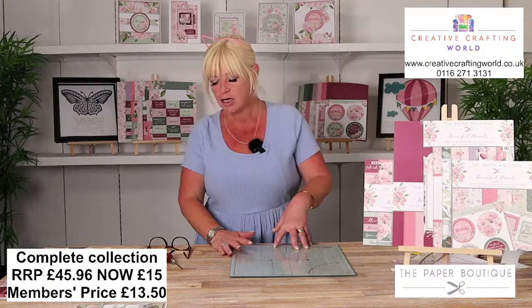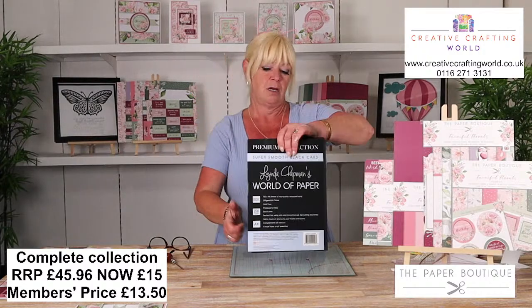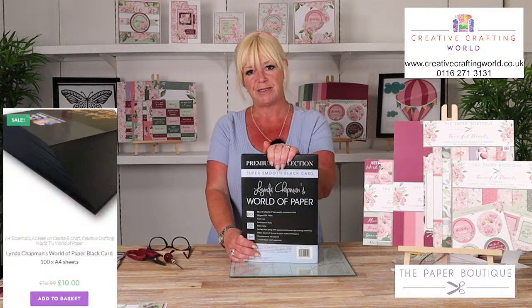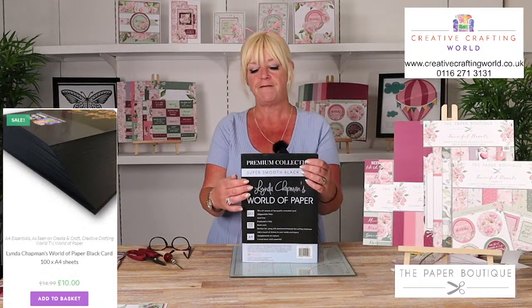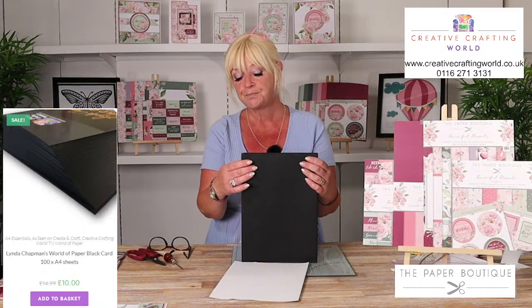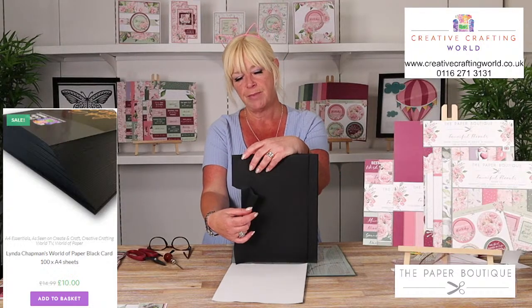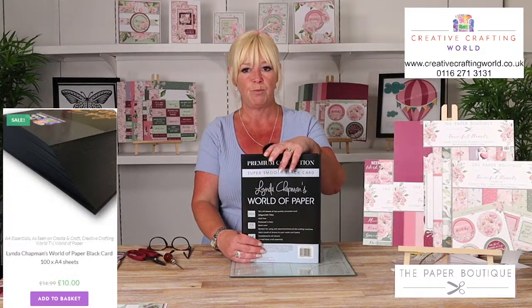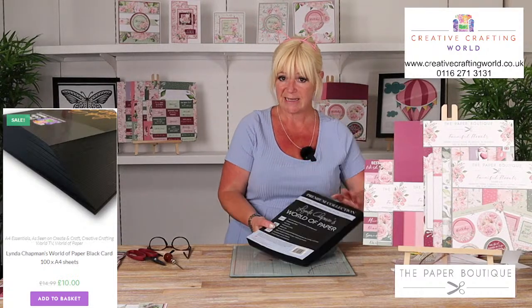So shall we have a look at the cardstock that I've got on offer for you today? We have got Linda's black card. This is legendary. Anybody who's used it won't bother using any other black card. There's no point because this is the best. Perfect for die cutting, your scan and cut, also using it for stamping on. It is black in the middle as well as on the front and the back. Italian, 200 GSM, 100 sheets. This is £10 today. Normally £17.99.